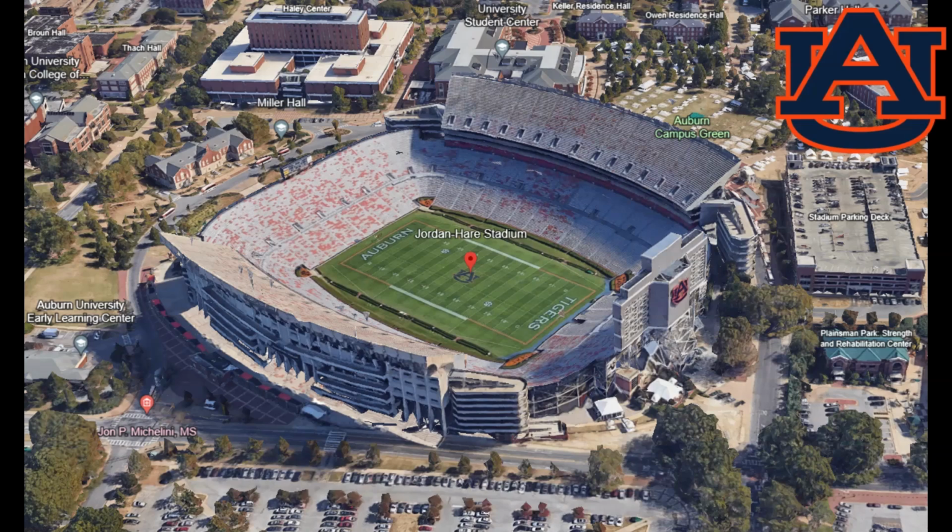Of course, it not only serves as a venue for Auburn football, but all of the other Auburn sports would use the stadium, and any concerts in the area that are large enough for the stadium to host. It's a classic for me.